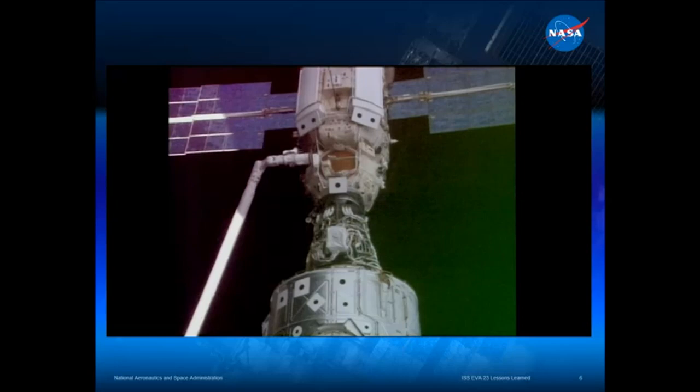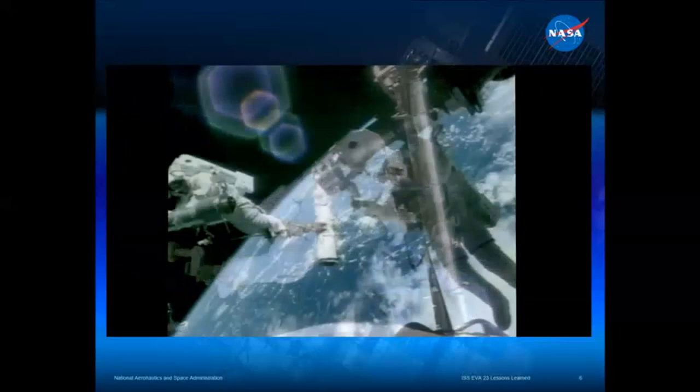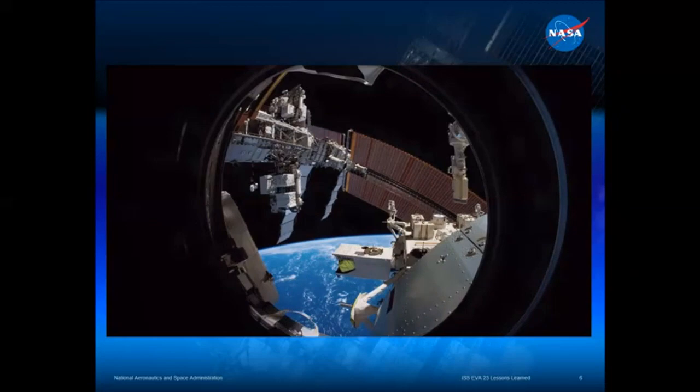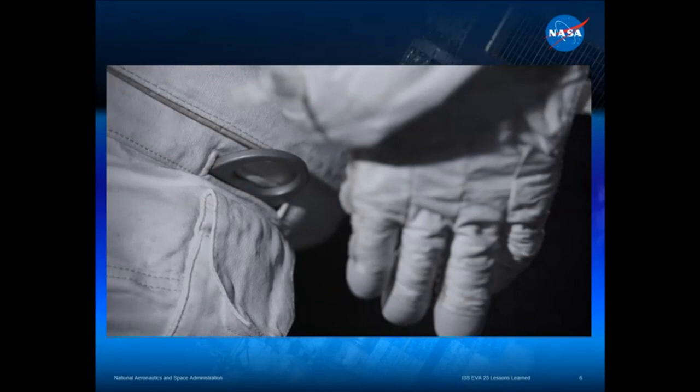In 1998, work began on the world's most important scientific laboratory, the International Space Station. That work involved thousands of hours of design, testing, and wrench-turning manual labor. Because it was assembled for the first time in space, an area we call low Earth orbit, the astronauts had to don the iconic white spacesuit called the EMU, which stands for Extravehicular Mobility Unit. In these spaceships, astronauts are able to work safely and comfortably in the most hostile environment known to humankind.